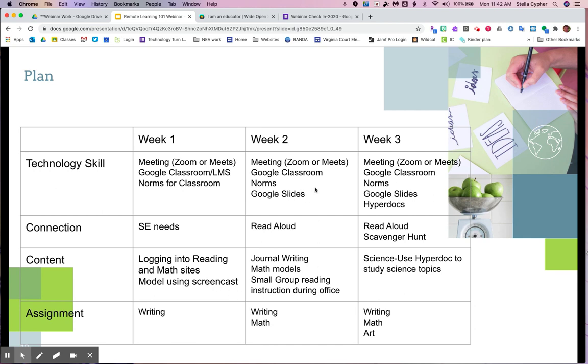During week 2, you might add in a little bit like Google Slides, some small group reading during your office hours. By week 3, you can begin to release some of that support and have students start using HyperDocs, bring in some scavenger hunts, or even use HyperDocs so that students can do some choice science.